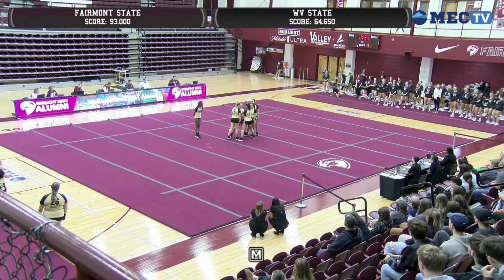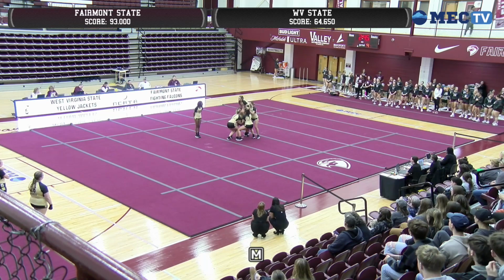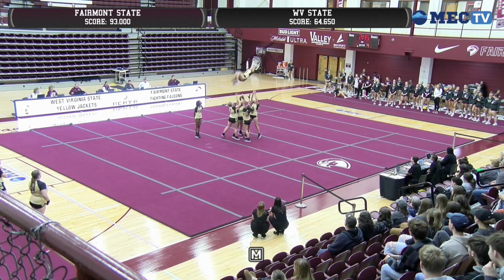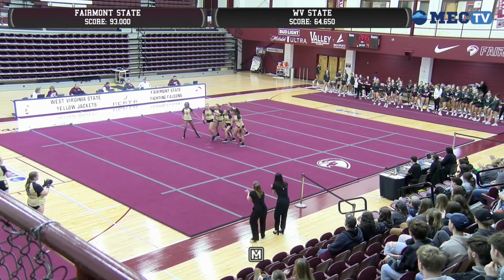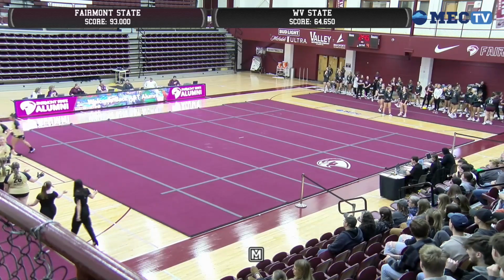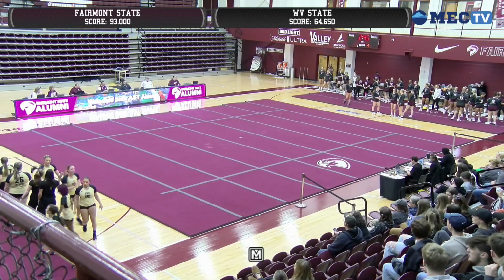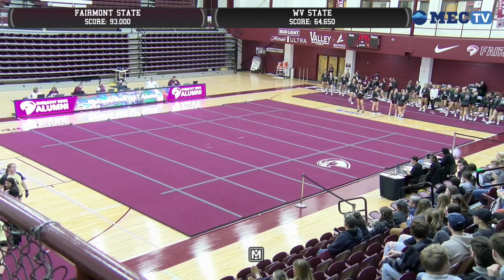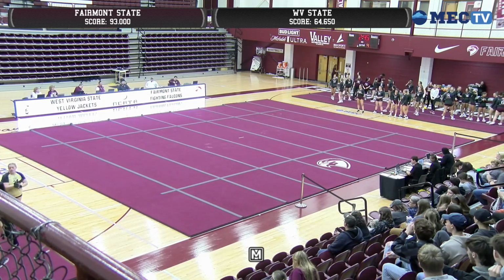Now again with the tosses, you'll see they're facing to the side. You have the option to face whichever way you want depending on the skill you're doing. Since they're doing a tuck toss, when you get into the toss event, if you are competing a tuck, you do have to face it to the side. If you're doing a layout, a full, a back double, you can face those whichever way you want, straight on, to the side, or at an angle. But if you do that tuck toss in the toss event, it does have to be faced to the side.